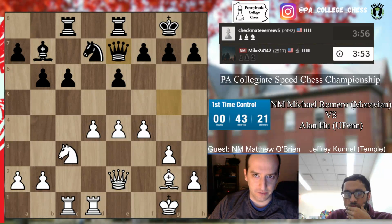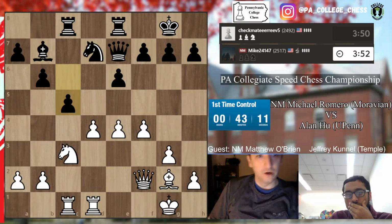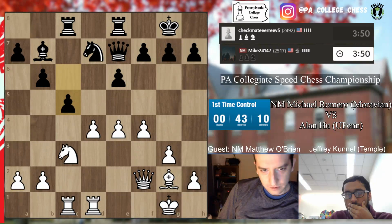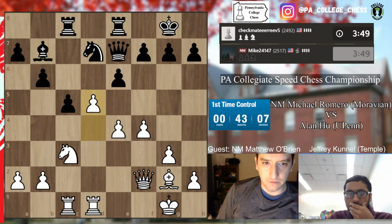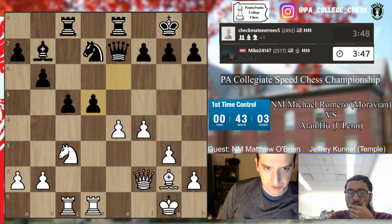Michael is using quite a bit of time here in the first game, but they do have lots of time. Okay, it was a very mysterious move. It might give him time for c5. Maybe d5, and then pawn takes, knight takes. It still looks very nice for White, but Black should be able to control the d6 square at the end after maybe knight f6 and rook d8.